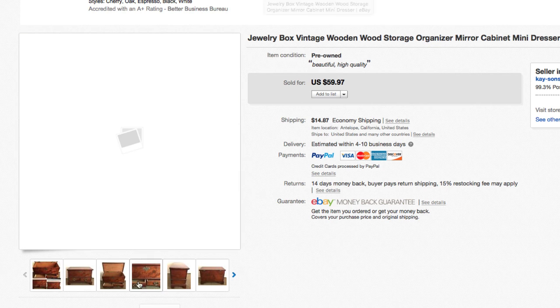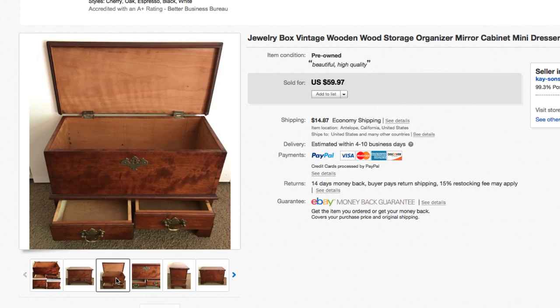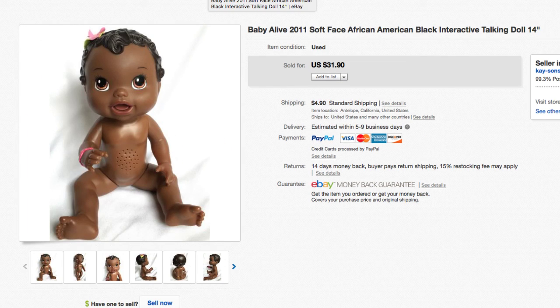Here's a jewelry box that I took a best offer of $40 for, and I purchased it at a thrift store for $3 some time ago. It was a pain to ship, trust me. I had to bubble wrap it like crazy and use a lot of padding because it was heavy. I think shipping was around $14, not counting a lot of my bubble wrap, but I got that for free, so it's okay.